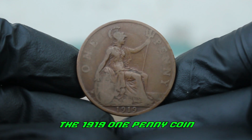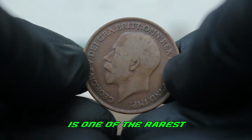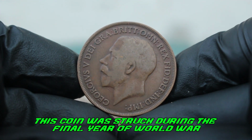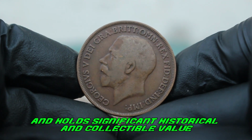The 1919 one-penny coin, a notable issue in British numismatic circles, is one of the rarest and most sought-after pennies in existence. This coin was struck during the final year of World War I and holds significant historical and collectible value.